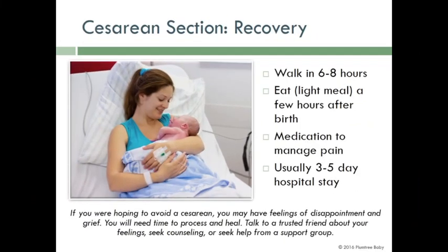So after your C-section, you'll recover in your room with very frequent vital signs and waiting on that spinal or epidural to wear off and start feeling your feet again. As soon as your feet and your legs are nice and awake and able to walk, it is a very good idea to get up and walk as quick as you can. You'll be eating some clear liquids until your bowels kind of wake back up and you pass gas again.